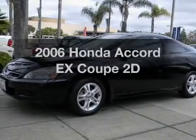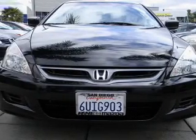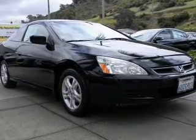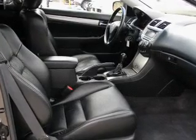Noticed in this 2006 Honda Accord. If you're looking for an automobile with great attributes, look no further. With a reliable engine connected to a manual transmission that'll keep you in touch with your vehicle, premium wheels lend a distinctive appearance. The anti-lock braking system will keep you safe on the road.